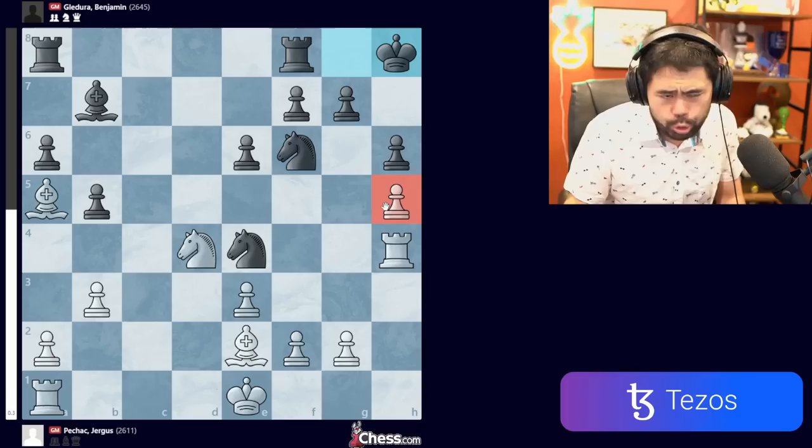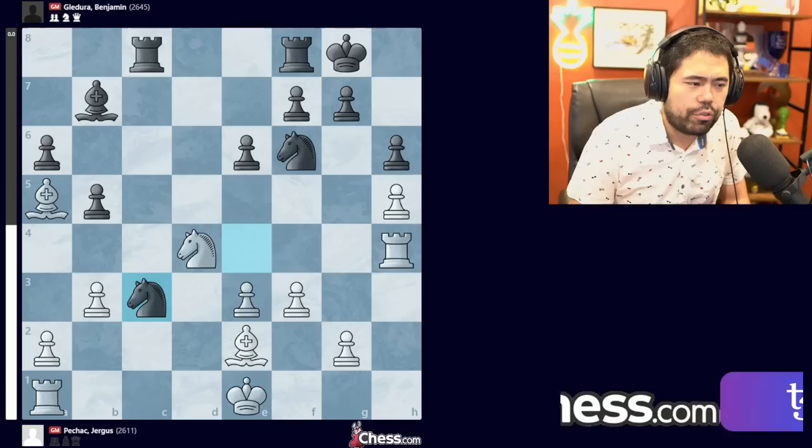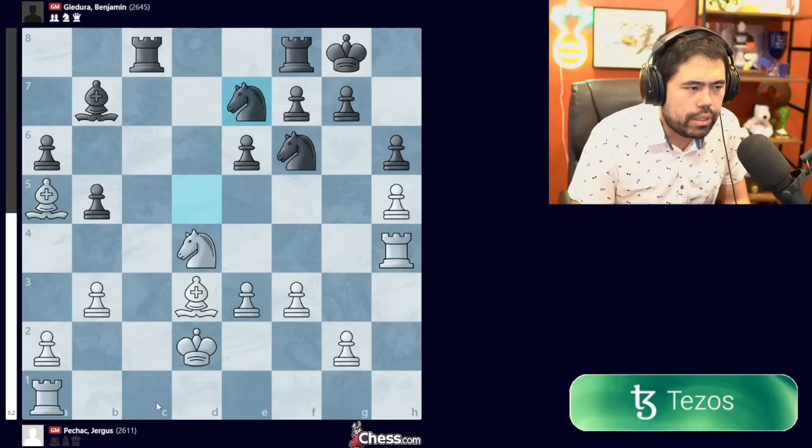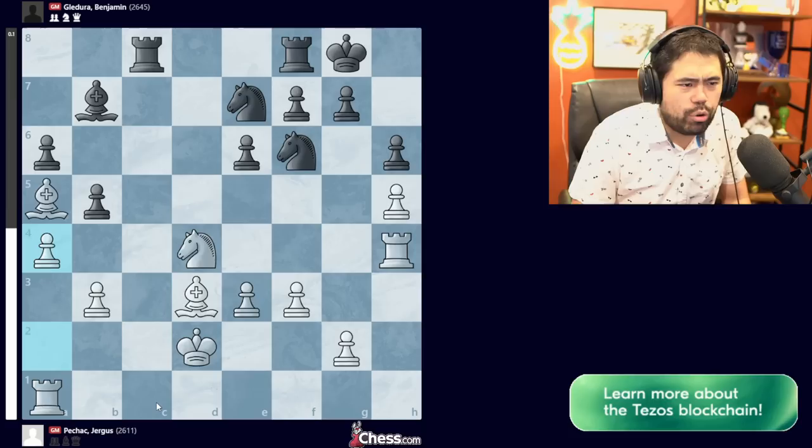So after knight to d4, we get rook ac8, Petschak plays f3, and now we get knight to c3 and bishop to d3, knight c to d5, attacking the pawn on e3. Here Petschak plays king to d2, guarding the pawn on e3, preparing to play e4 and or maybe rook c1. Knight e7 played here by Gladura, and we get pawn to a4. Now a4 is maybe not a bad move, but it's not the best move.